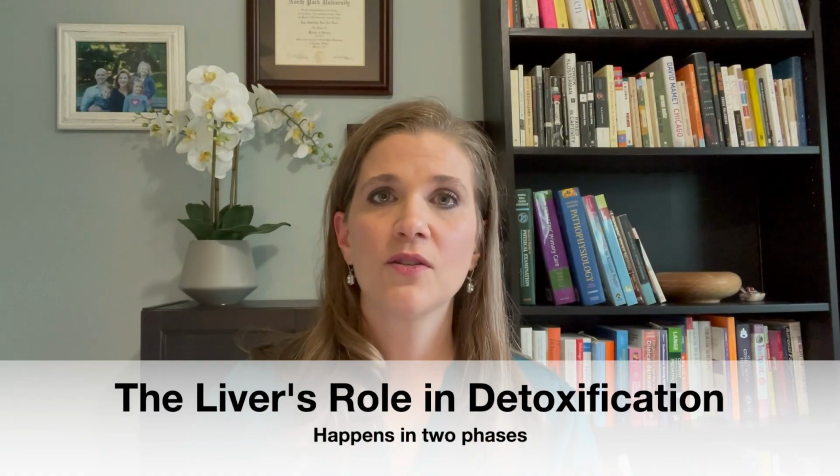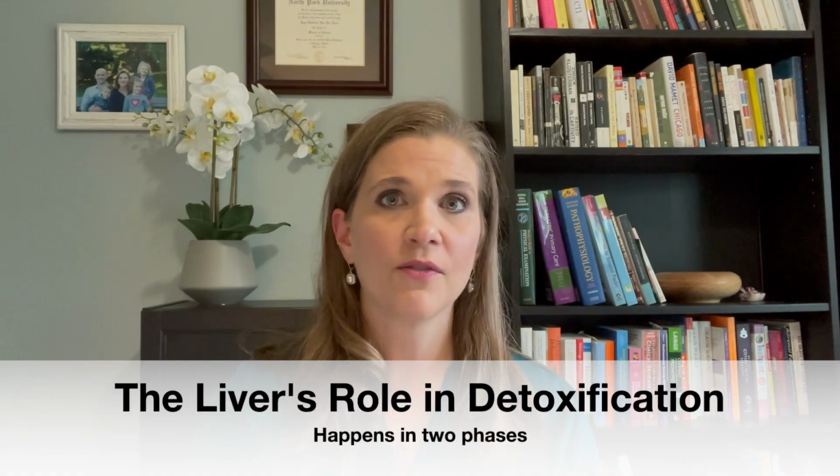The liver needs to perform phase 1 and phase 2 detoxification so that these toxic compounds that we're inevitably going to be exposed to can get excreted from the body in a healthy way. And there are certain things we can do to support and speed up that detoxification through the liver. Normally, the body does a great job of filtering these toxins out and getting rid of them, breaking them down and connecting them with other pieces and eliminating them from the body.